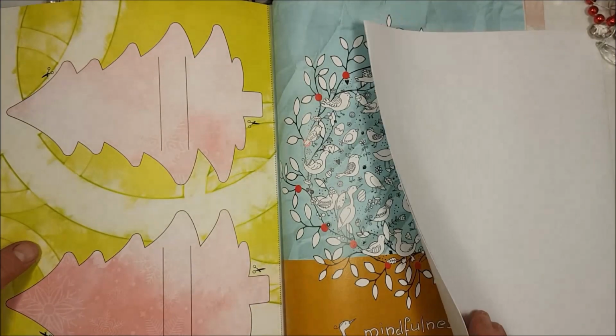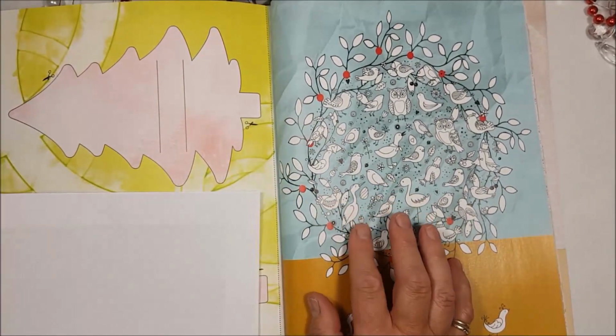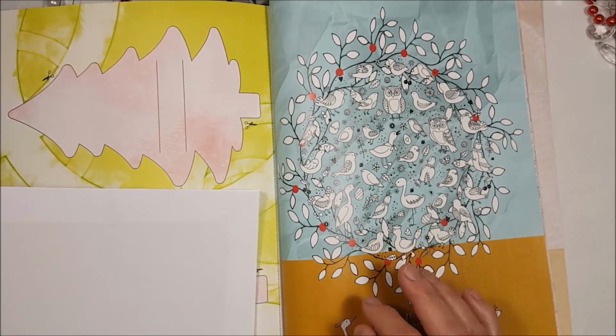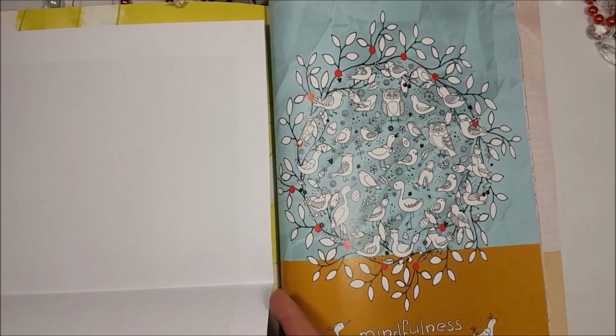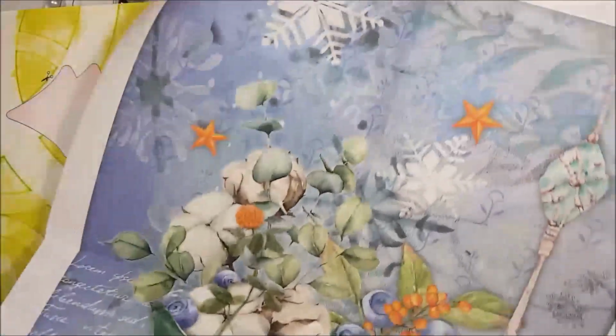You've got this lovely little mindfulness colouring, which I think, you know, most of the time I don't do the colouring because I just don't have enough time, but that one looks fun. I might do it. The only thing is that on the other side there's something I'd like to use as well, so I might need to make a copy of that. This is the poster that's in the issue this year. So let me try and show you.